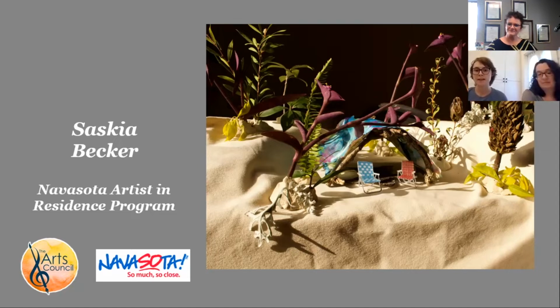So what you're looking at is a little diorama that I had set up to understand how I wanted to make my painting. So I had made all these little things. I found all these plants outside in the garden and I had taken them in and set them up in this little diorama to figure out how I was going to make the painting.